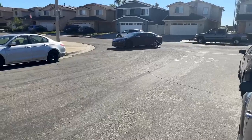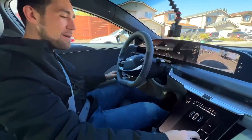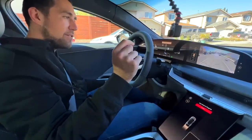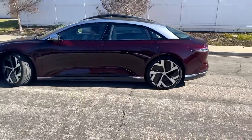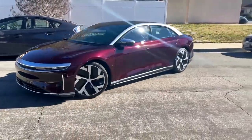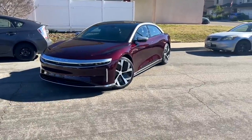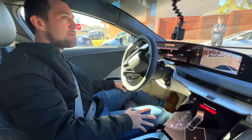So here's a really tight spot. It does see a spot available, so it thinks it can make it. So hold brake, select a parking spot. Let's select, and here we go. Let's see what happens. I'm kind of nervous. This is really tight. And again, I don't think it's recognizing this as a parallel parking spot, which is something that it's done multiple times now. Yep, it definitely thinks this is a back-end spot.